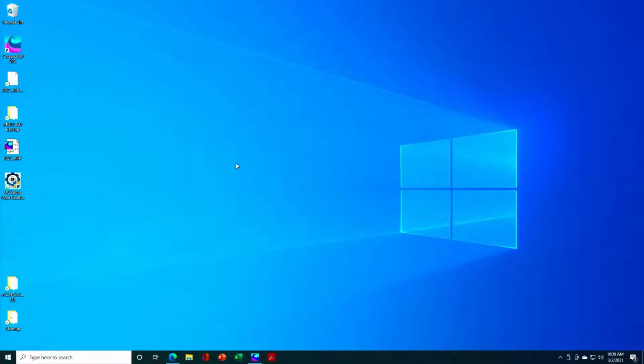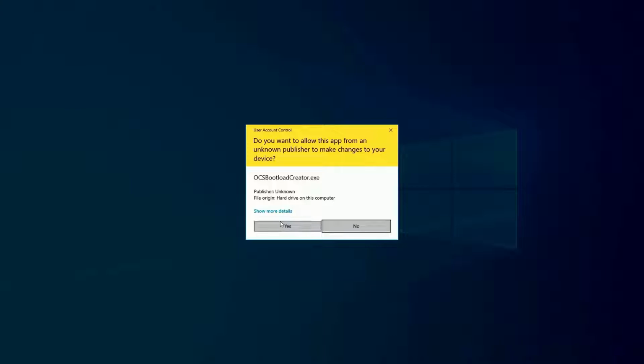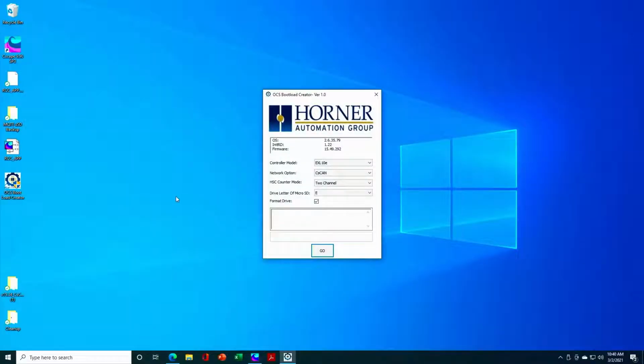Now, in this case, I'm going to show you a new utility that we're getting ready to launch, which will make it a lot easier to do that. It's not just a DOS batch file or a Windows batch file. It's actually a separate utility. So I'm going to go ahead and run it here. I'll right-click and hit Run as Administrator. It's going to ask me if I want this app to be able to make changes to our device. The answer is yes, because we're going to be formatting a drive.